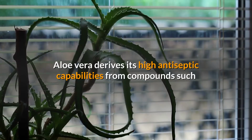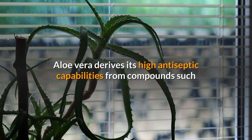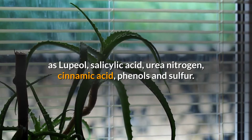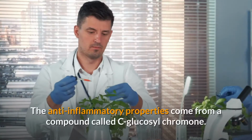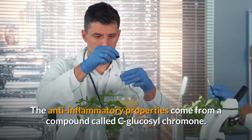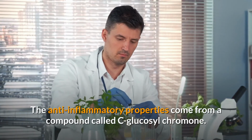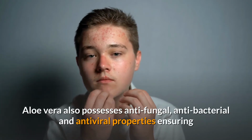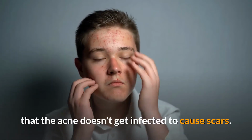Aloe vera derives its high antiseptic capabilities from compounds such as luteol, salicylic acid, urea nitrogen, cinnamic acid, phenols and sulfur. The anti-inflammatory properties come from a compound called C-glucosylchromone. Aloe vera also possesses antifungal, antibacterial and antiviral properties, ensuring that the acne doesn't get infected to cause scars.